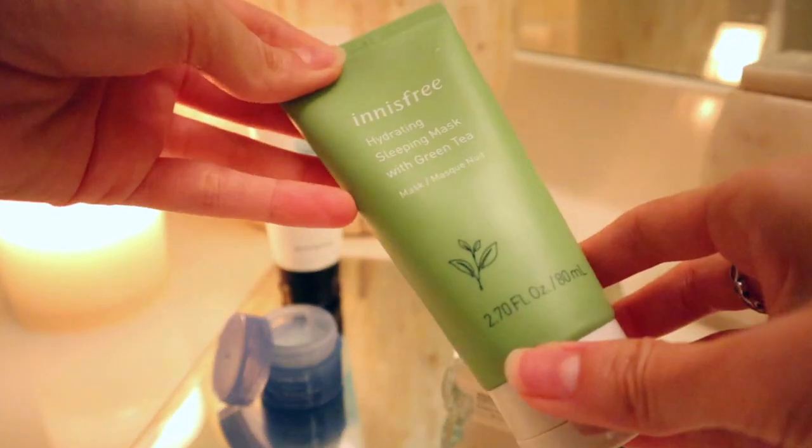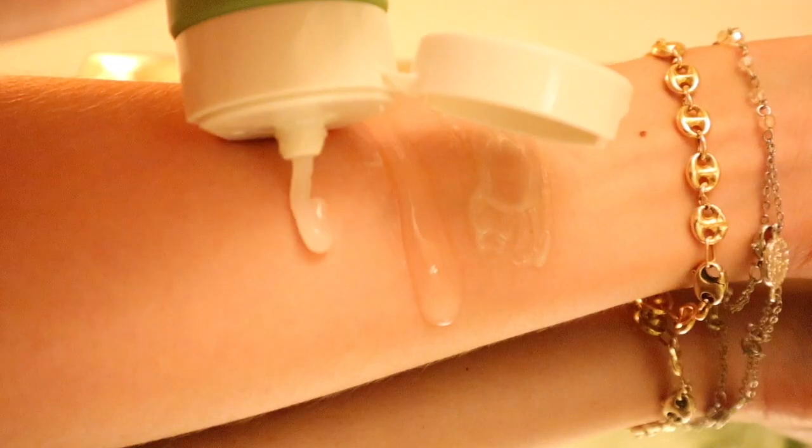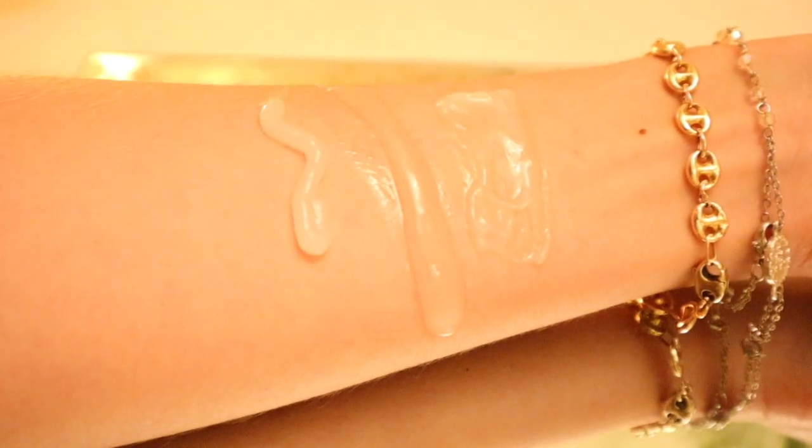Third one is one of my basics, and I think I started using it after the Laneige one. It would be the Innisfree Hydrating Sleeping Mask with green tea. This one is a hydration boosting overnight mask infused with Jeju green tea that quenches skin and provides antioxidant protection while you sleep. You will see your skin hydrated and supple the next day.